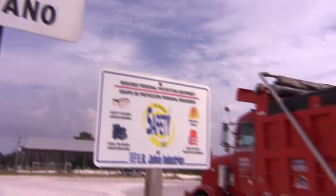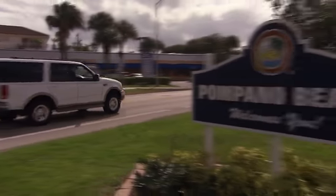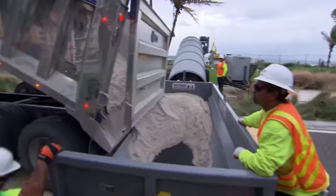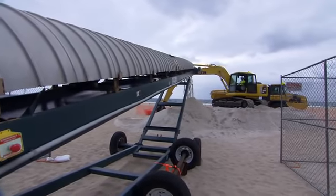Once it leaves the gate, that's where the real logistics come into play. Trucking, transportation, getting it onto the beach, getting it moved. Here's where a unique engineering solution comes in. It's called the Sand Transfer System. Basically, it's a high-speed electric conveyor belt. It was built specifically for this region.